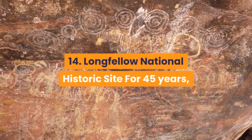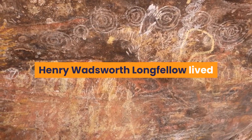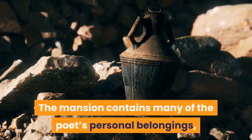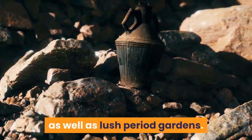14. Longfellow National Historic Site. For 45 years, Henry Wadsworth Longfellow lived and wrote poetry in this stately Georgian manor near Harvard Square. The mansion contains many of the poet's personal belongings, as well as lush period gardens.